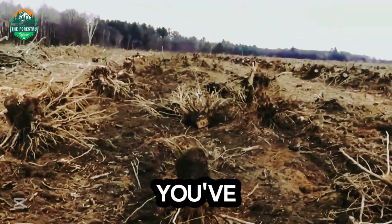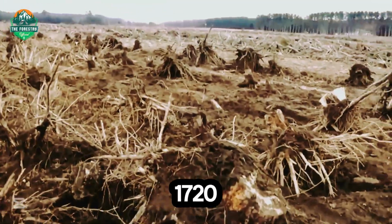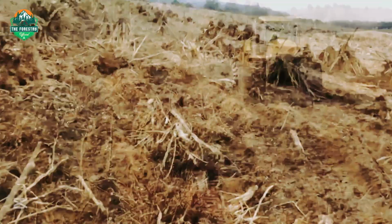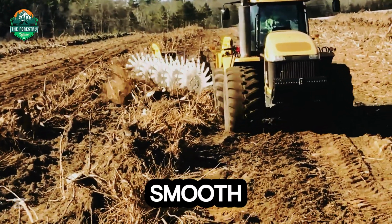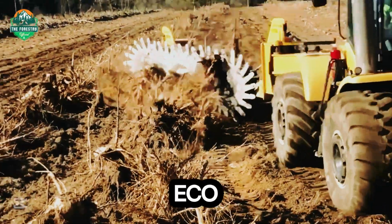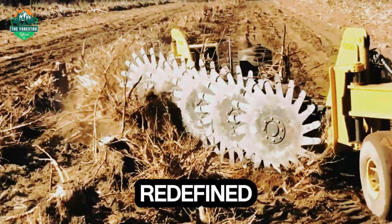Picture this. You've got a field full of stubborn stumps. Enter the Stump Puller 1720, a force of nature that rips them out with ease. But wait, there's more. The Savannah 1200 steps in to smooth and prep the land, leaving it ready for your vision. Efficient, eco-friendly, and downright impressive. This is land clearing redefined.